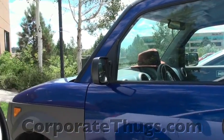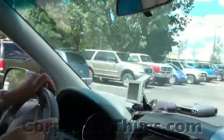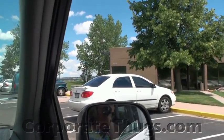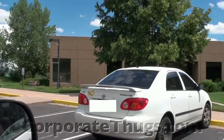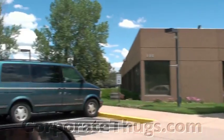Okay, now we're just going to take one quick spin around the parking lot. And Janet, I want you to focus on these vehicles. We're going to go all the way around. I want you to get each vehicle so we can see what kind of vehicles PRCA members or PRCA administrators really drive. Let's take a look here. Well, there's a Toyota Corolla. So much for the Buy American crowd.